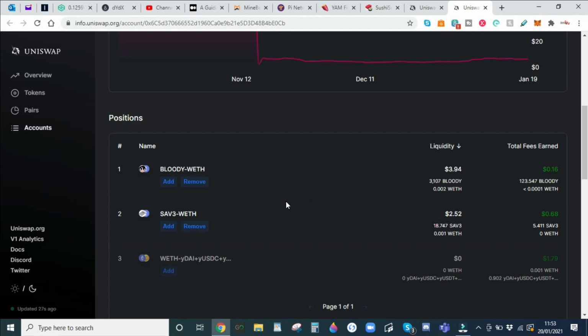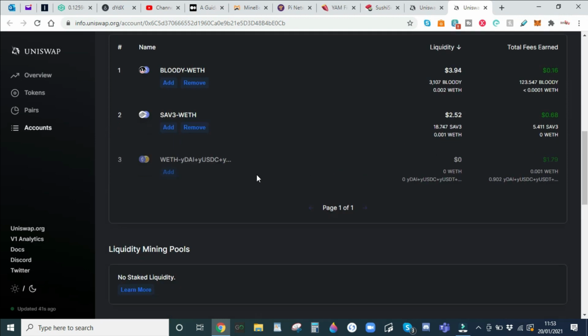Tim Templeman's doing a really good job of creating a social media app. Bloody Token is a staking token that I'm aware of. I think it does do other things, but the staking token has massive yields, high yields, or high yield potential.